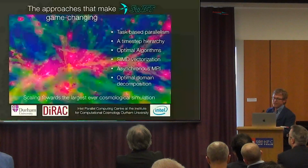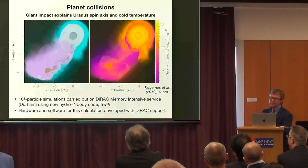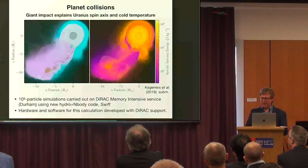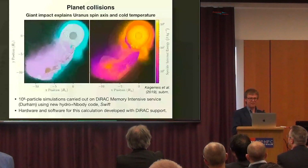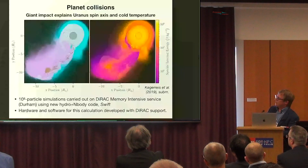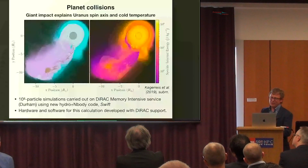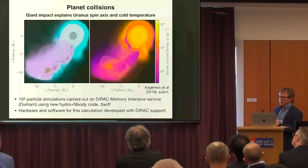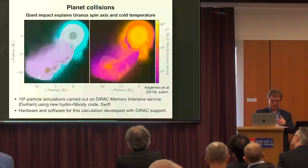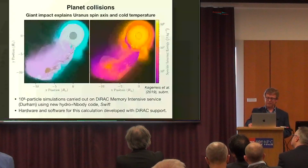One calculation that's been done already using it is to look at planet collisions. This was a result that was published earlier this year. It was the largest ever calculation of a planetary collision, and it was trying to explain why the spin axis of Uranus has a strange alignment relative to its orbit around the Sun, and why it has a surprisingly low temperature. On the left-hand side, you have the particles colored by what they are. In the center, the dark gray is rock, then there is ice as light gray, and the hydrogen and helium atmosphere is shown in light blue, and on the right you've got the temperature map. This was essentially a proof of concept to show that you could do really high resolution simulations of planetary collisions that would explain the properties of the planets in the solar system.